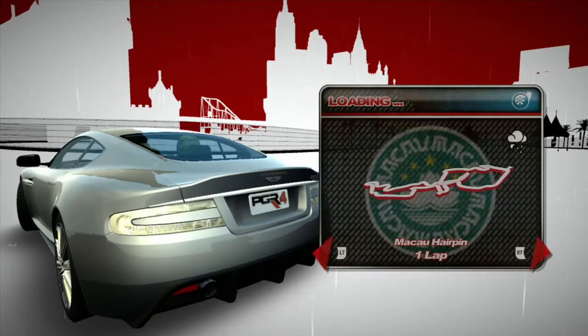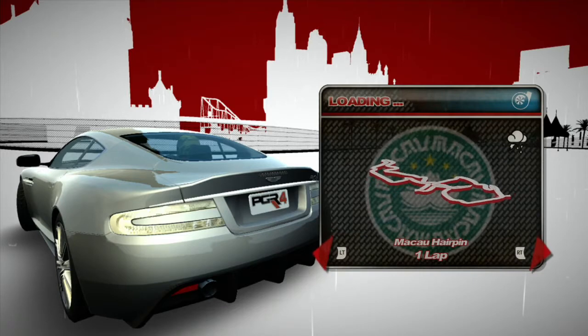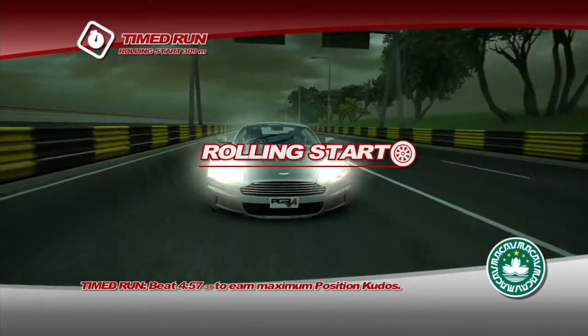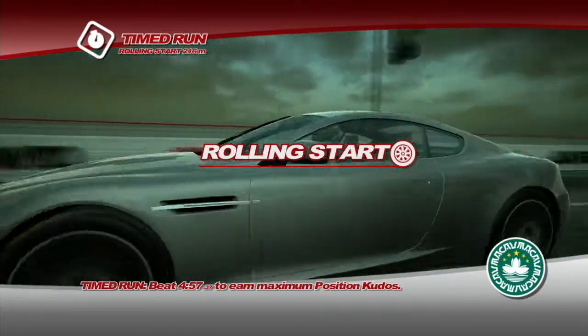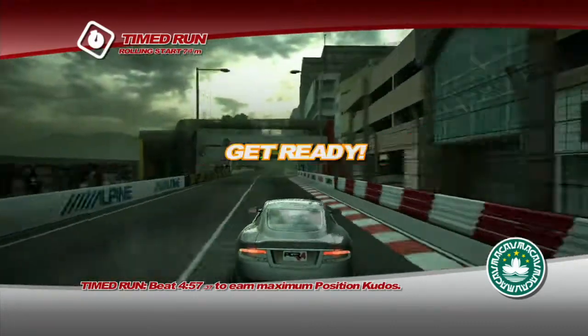So next one is a timed run. Finish the course in the fastest time to win. That has a lot of corners, and they are all very tight. And I'm worried that we're in the wet, that if we aquaplane, we may not... Oh, we got to beat a 457. This is going to be two laps, isn't it?